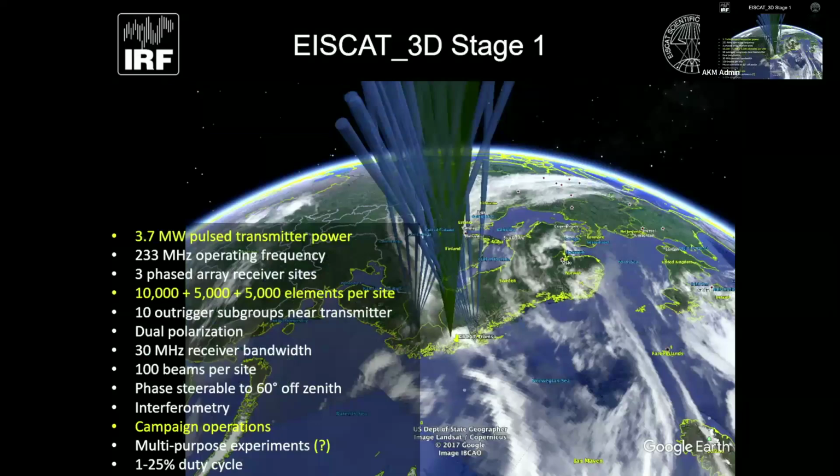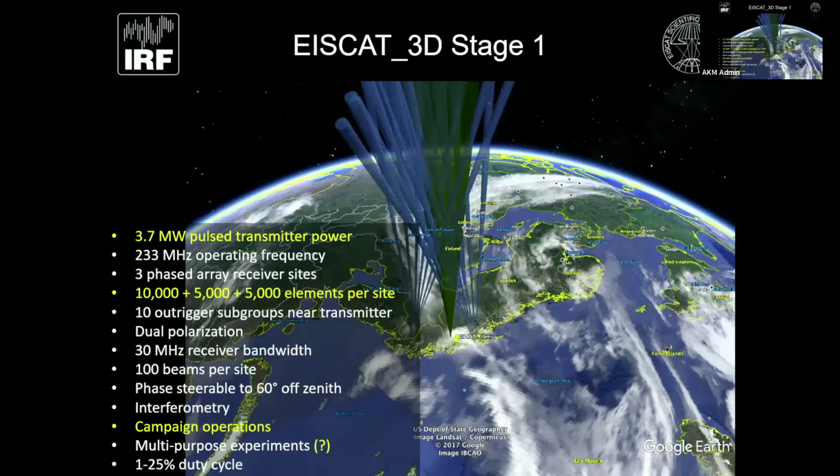And what we currently end up with, it's almost what we wanted in the first stage. It's slightly reduced pulse transmitter power. It will be 3.7 megawatt. And we have 5,000 elements at the remote receiver sites. And probably we will not be able to run continuous operations. We had the plan that it should run in a kind of standby mode, in a low power mode. And whenever geophysical conditions are good, meteor showers, one of them, one could increase the duty cycle tremendously. Now it seems like probably the radar will be turned off from time to time unless we get more operational funding. And multi-purpose experiments, of course, we hope that we will be able to piggyback meteor observations whenever the radar is running. And this is yet to be seen because the experiments are not there yet.